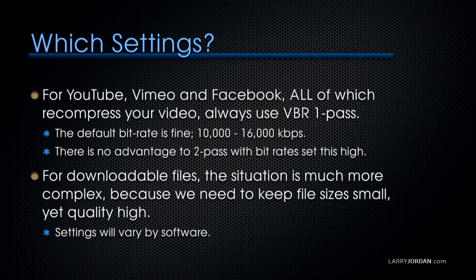For downloadable files, though, the situation is much more complex because of needing to keep the files small so they download quickly, and yet keep the quality high. And here, settings will vary by software.